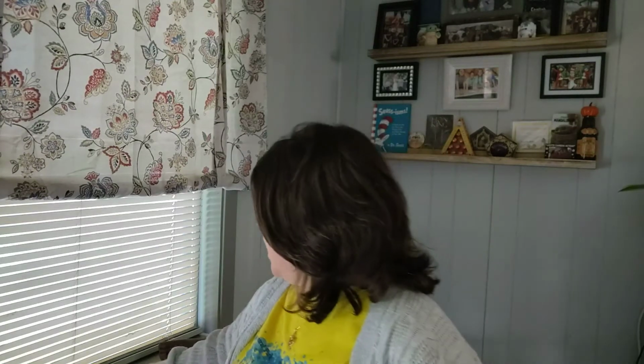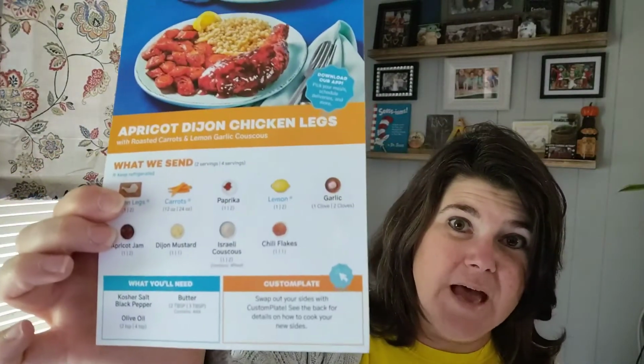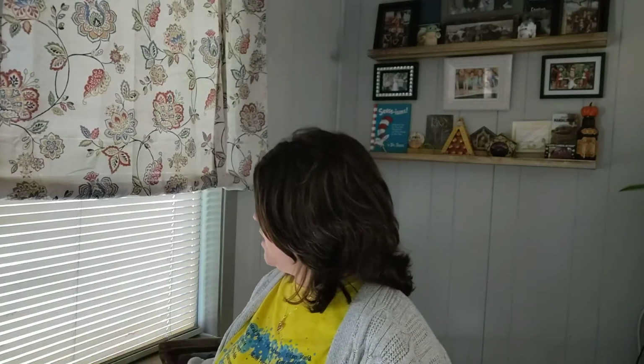My family didn't really like that Dijon taste mixed in with the sweet. It actually has in here apricot jam with that Dijon mustard, and the two mixed together just didn't go over well. So I probably wouldn't do that again.